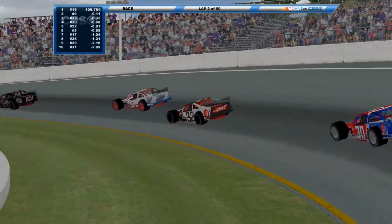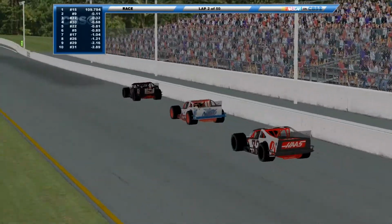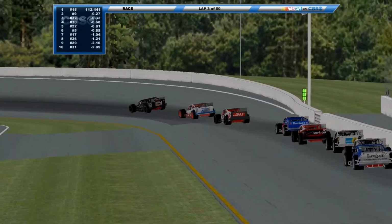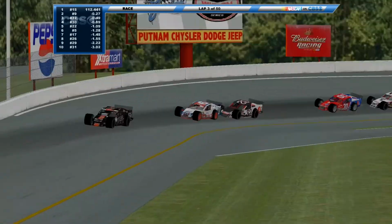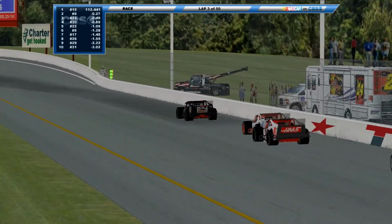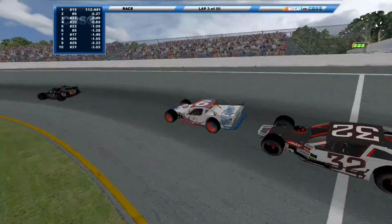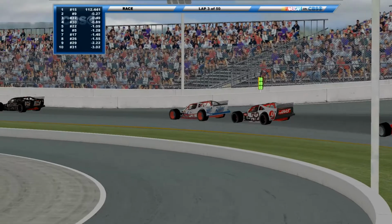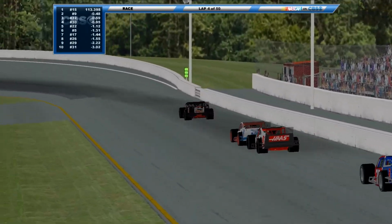Oh look, there's a 32 car as well. They're 2nd and 3rd. Could have happened again, but with different drivers. Who knows? It's possible. As Newman slowly pulls away from 2nd place. They battle for 2nd, 3rd, 4th, and all the way back. Got a fast car here.